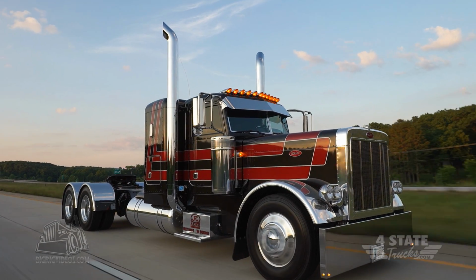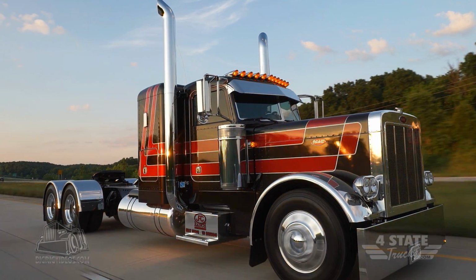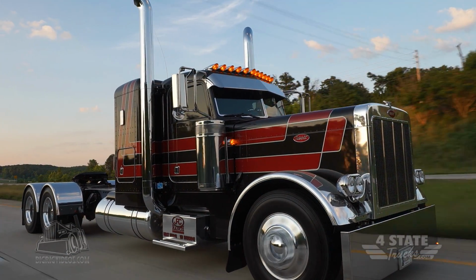Tell me who we got here in this fancy-looking Peterbilt here. Dustin. Well, Dustin, you sure do have a nice-looking ride there. Tell me all about it. What are you working with there?